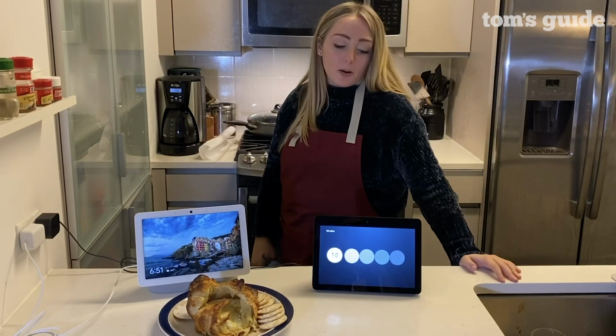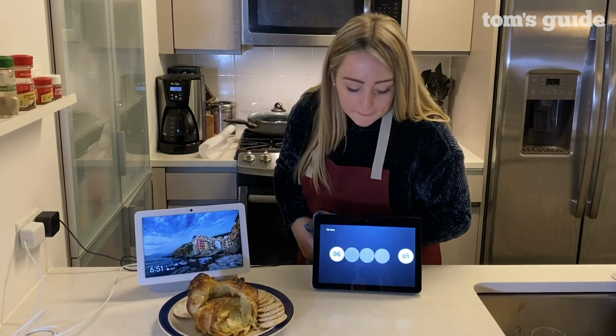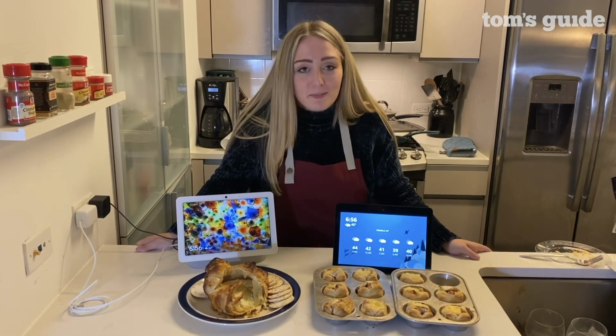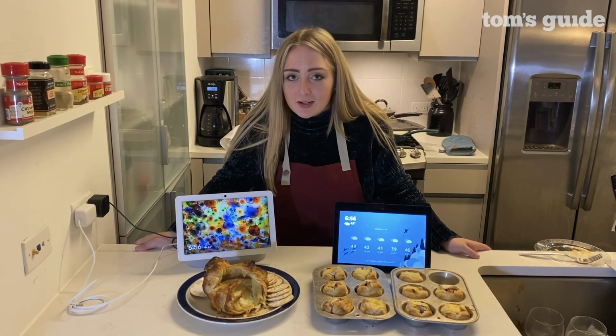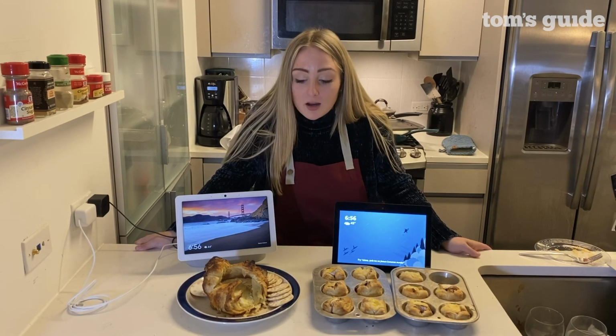The time has come. The second set of baked brie bites are about to come out of the oven. So there you have it. I have 2 different types of baked brie here, both of which came out so good. So I think moral of the story is that if you use either smart assistant to be your sous chef, you will get a good product.